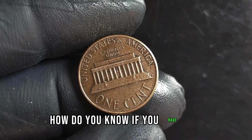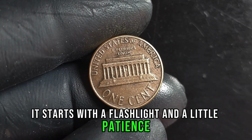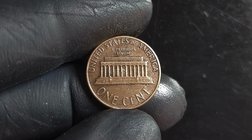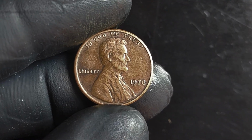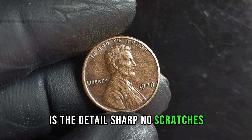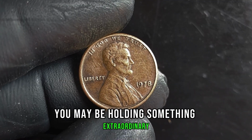So how do you know if you have one? It starts with a flashlight and a little patience. Go through your old penny jars, your grandparents' drawers, those old coffee tins in the attic. Look for a 1978 Lincoln penny with no mint mark. Flip it under the light. Does it shine red? Is the detail sharp? No scratches? No nicks? Congratulations, you may be holding something extraordinary.